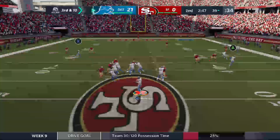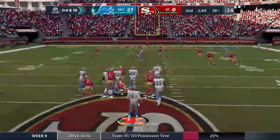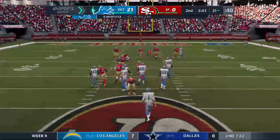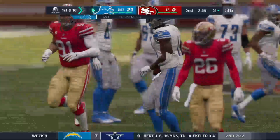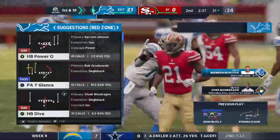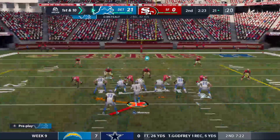3rd down. From the shotgun, he'll look to throw. Open man is Metcalf. He's got it. And he is going to have a Lions 1st down as they're able to get the 3rd down conversion. 1st down for the Lions on a nice pickup of 18 yards.